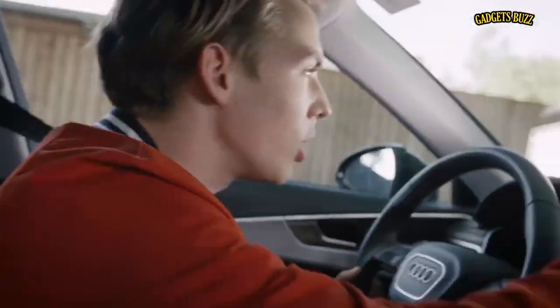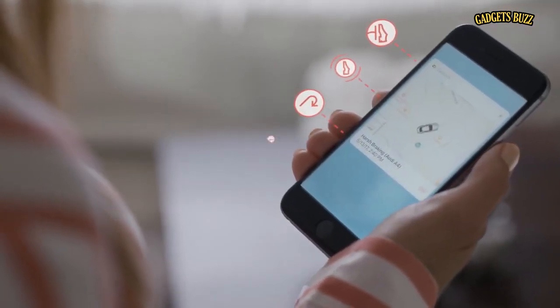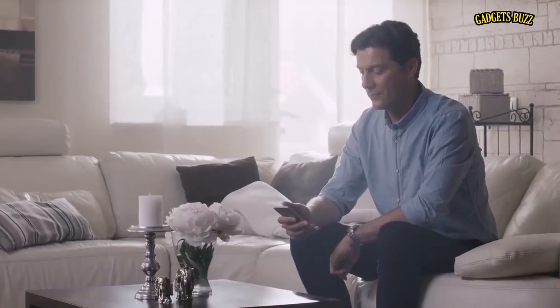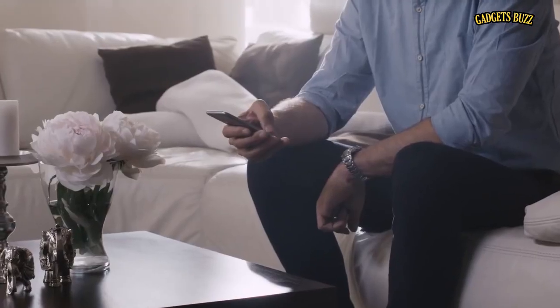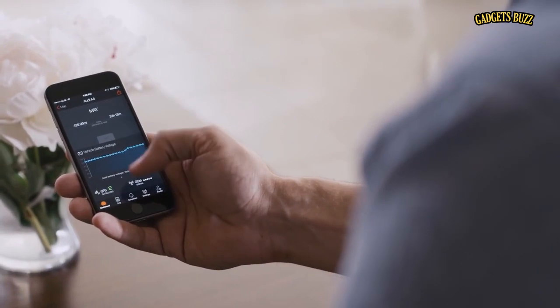CarLock monitors troubling habits like harsh acceleration, hard braking, sharp cornering, and speeding. At the end of each month, the driver is given a report card. It also tracks your electrical systems and alerts you if the battery is running low or experiencing high drain.